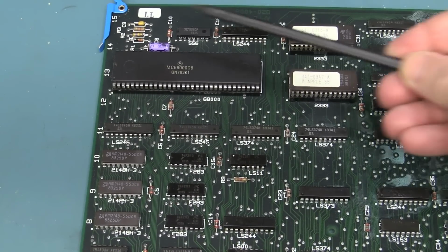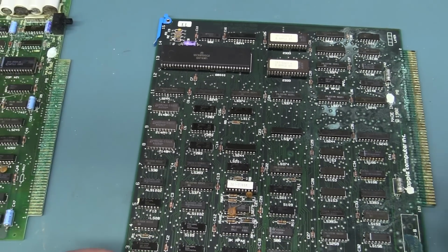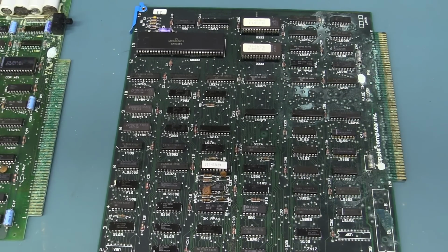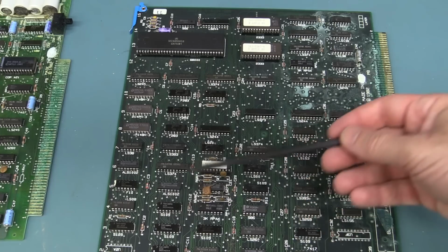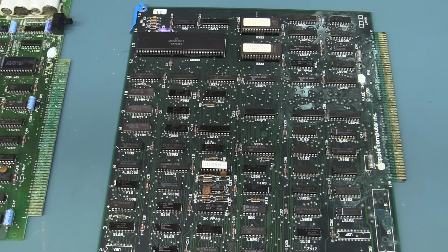And also with the huge ground plane on this thing, you'd get a fair bit of distributed capacitance on the ground plane as well. That was fairly common for the day. You could probably remove half those caps, or a good majority of them, and the thing would probably still work.